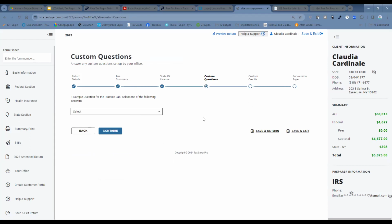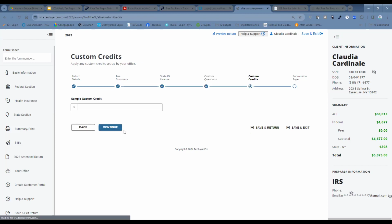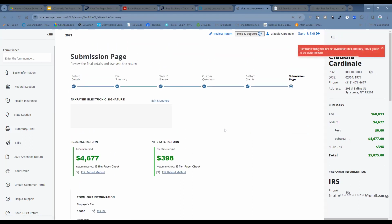So typically, the reason for that PIN number that I had you copy is that after the state ID, there's a page that comes up, and it was basically what they signed here verbally. Just hit continue after this one. Hit continue after the custom credit. No, it doesn't. They took it out completely.